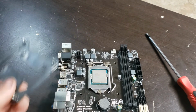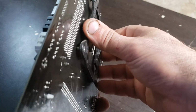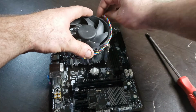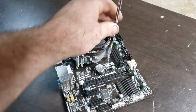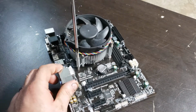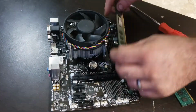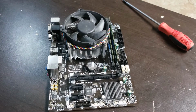I found a bracket. Okay, so I had to go tear apart an OEM computer that I hadn't got to yet, just so I can get this. We'll be right back.